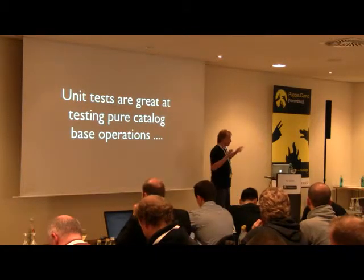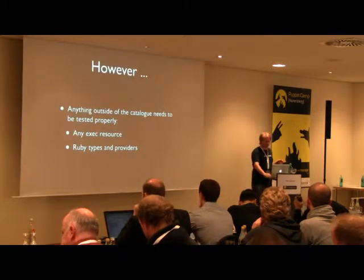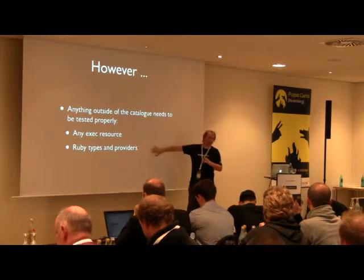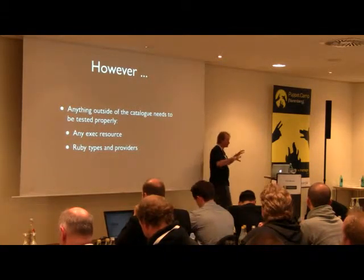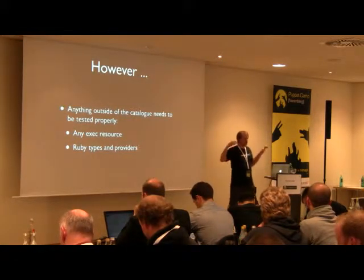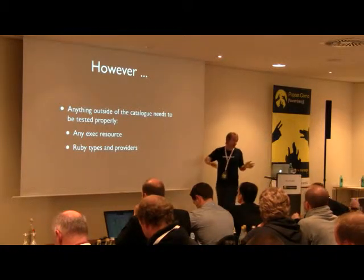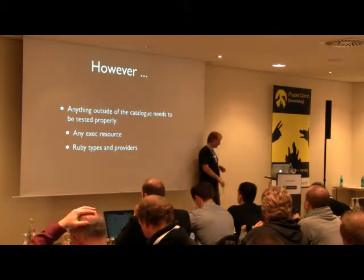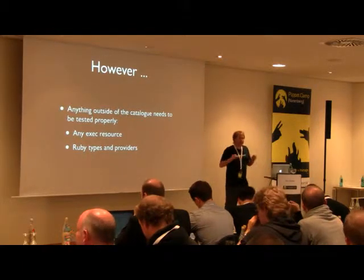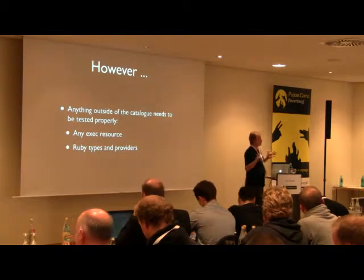But as soon as you do something strange, like have an exec resource, for example, or you write a Ruby type or provider that actually manipulates the operating system, suddenly unit testing like rspec-puppet is not going to cut it. Even doing unit testing, like just pure rspec on Ruby types and providers, what you end up doing is mocking what it's doing on the operating system, but that doesn't prove anything. It really doesn't. And you're just going to run into troubles all the time.